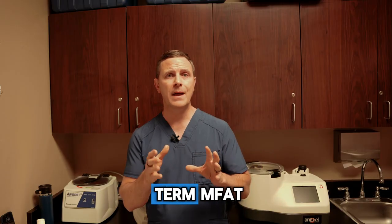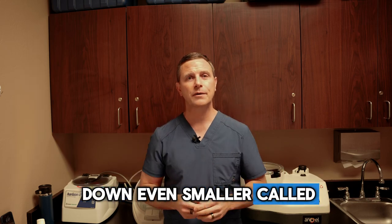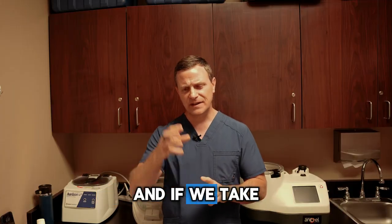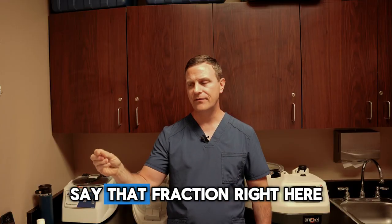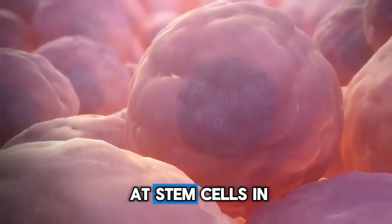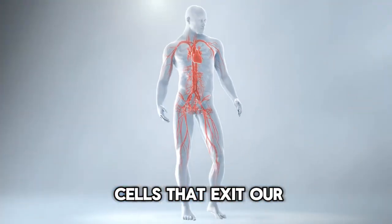When I use the term mFAT, we're talking about microfat, so micronized fat. And there's another version of that, if we refine fat down even smaller, called nanofat, just based on the size. And if we take that down even further, we get a fraction called stromal vascular fraction. And that's where people that look at what is the substance within our fat say that fraction over here probably has a significant amount of stem cells. And if we look at stem cells in the body, stem cells are the master repair cell in the body. So we have stem cells that exit our bone marrow.